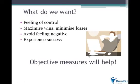Why would we do all this measuring? Well, as humans, we normally show these characteristics. We want a feeling of control, we want to maximise our wins and minimise our losses. We want to avoid feeling negative about things, and we like experiencing success. When things aren't running smoothly, it's too easy to justify to ourselves why things haven't worked out. We blame the season, the markets, and so on.